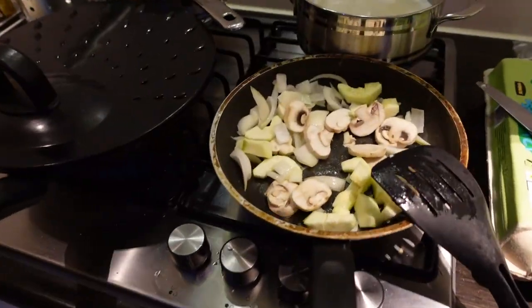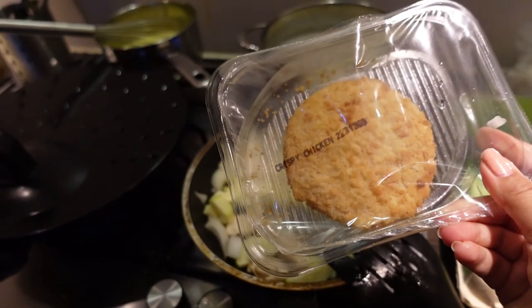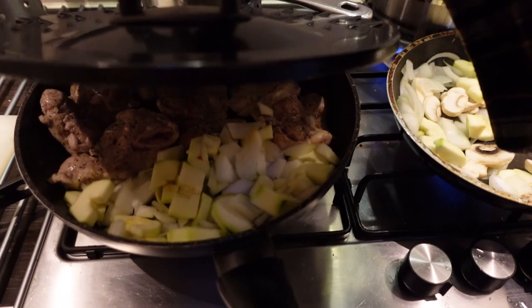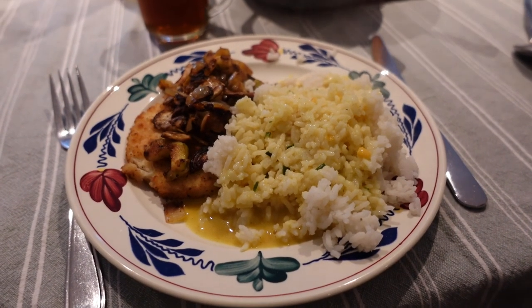Currently we're cooking some dinner. I'm gonna have these veggies and this veggie patty with some rice and a curry sauce. And the others are having some chicken and veggies. Bon appetit.